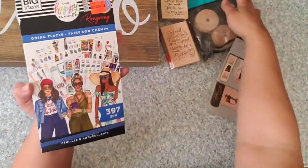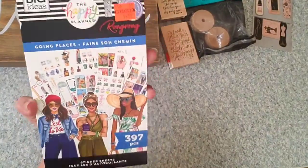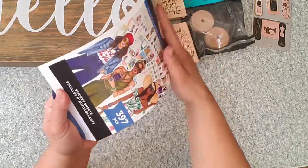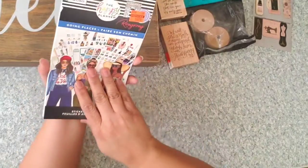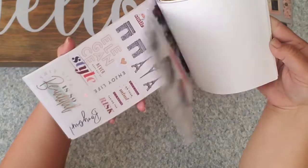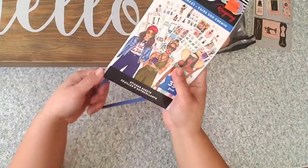I got this for my daughter for 99 cents, and I like it because it has the Paris, the Eiffel Tower. I think that's how you say it. It's Paris. Look how nice. It has a little bit of Paris in there. See? So I got this for her.